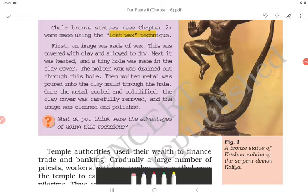First, an image was made of wax. This was covered with clay and allowed to dry. Next it was heated and a tiny hole was made in the clay cover. The molten wax was drained out through this hole.